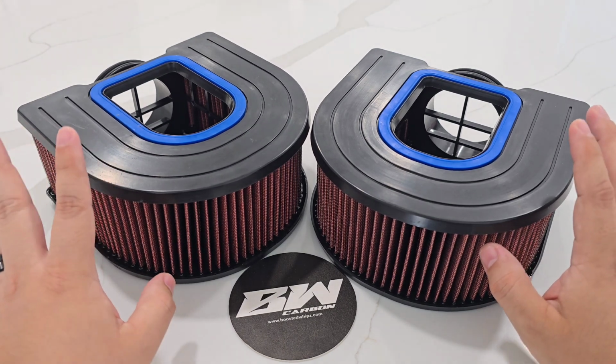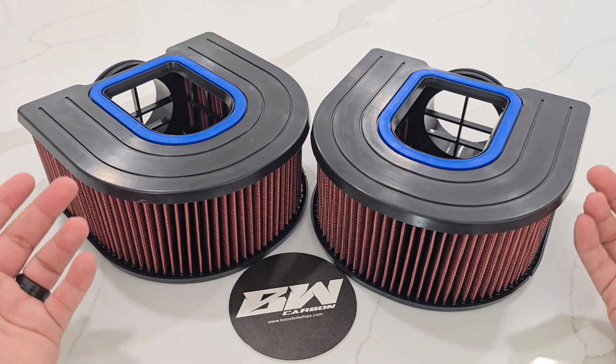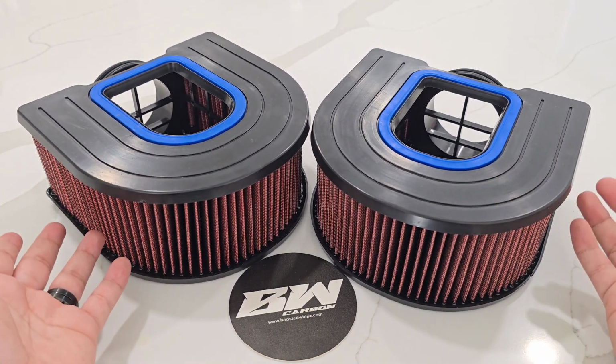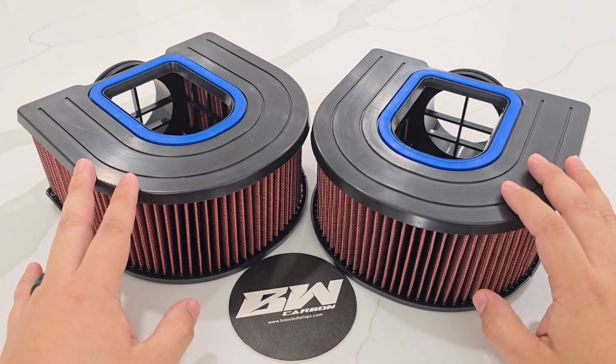So again, by the dealer's handbook, they tend to try to change them out at anywhere from 10 to 12,000 miles. You would avoid that with these filters. Long term is a really great investment, in my opinion.